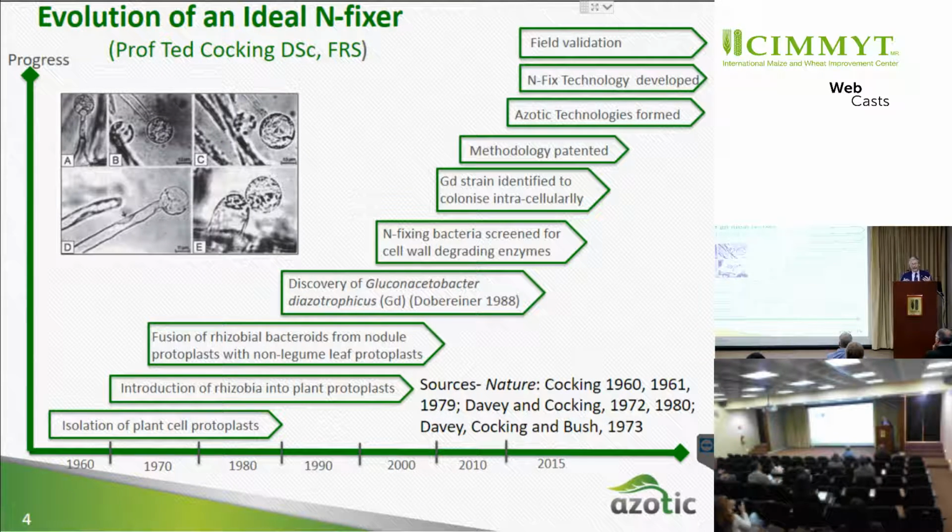People often ask me, why have we suddenly appeared on the scene? Where has this research come from? And the term that is often used is snake oil, in the sense that nobody really believes that what we're talking about could be possible. It seems to have come out of thin air. It hasn't come out of thin air. This is a process of development of research since 1960. And the publications were in Nature originally by Professor Ted Cocking.